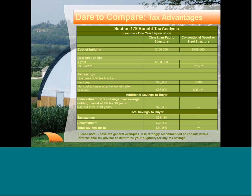As you can see on the screen there, you can take a look at some of the examples of what we've seen in the past. Technically, you can classify a ClearSpan riding arena as a piece of equipment for your business. The building is classified as temporary, and under that, you're allowed to take a deduction. I always tell customers to check with their tax accountant and whoever does their taxes. You're going to see how it fits in with your own situation.